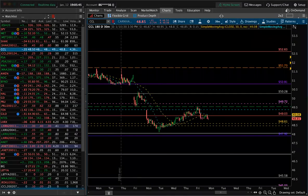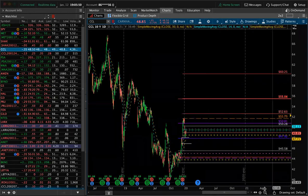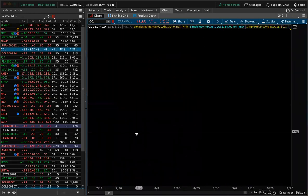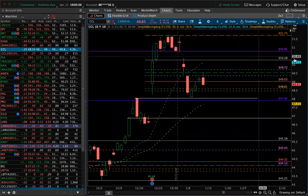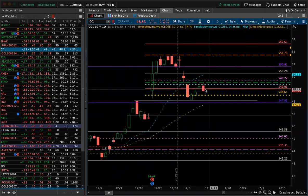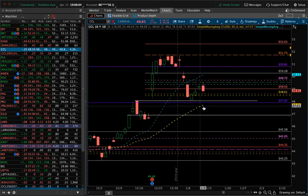CCL, everything's still intact. I didn't think it would honestly fully retrace all the way to 50 cents. I mean $50. But I mean, things happen. We got a nice bullish bearish engulfing here. So I would like to see a pullback to double bars, 48.61. The closer we get to the 30 SMA, the better.